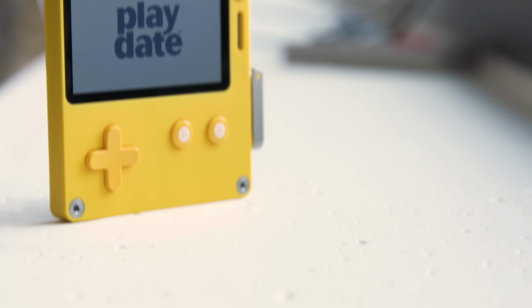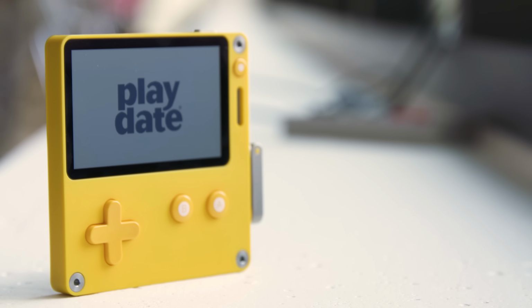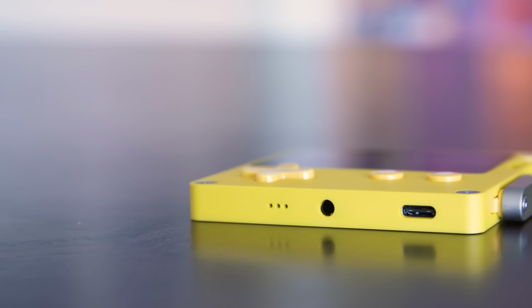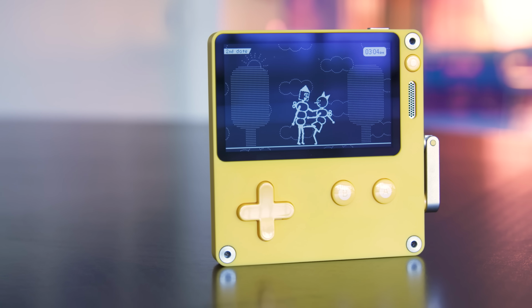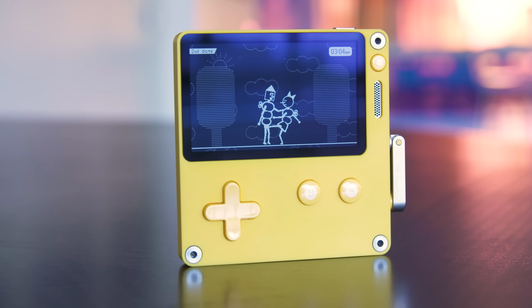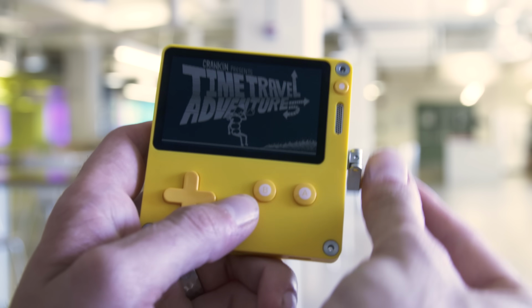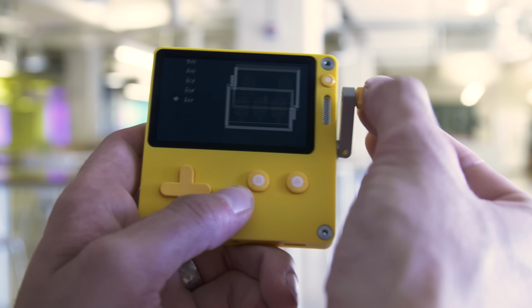It will be available for pre-order starting July 29th, 2021, with the first batch of roughly 20,000 units shipping towards the end of the year. The Playdate is priced at $179, which is $30 more than the original $149. But to make up for it, Panic will double the storage. It is now 4GB instead of 2GB. And it will also come with double the number of games, from 12 to 24.